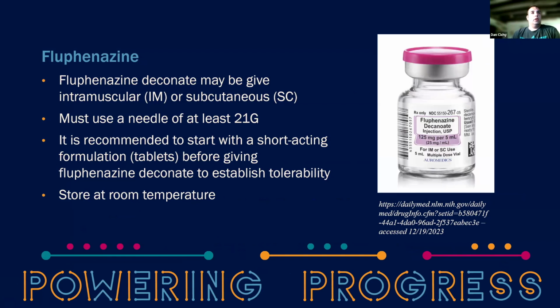I just wanted to include a couple of the traditional antipsychotics like fluphenazine and haloperidol. These generally come in vials. The thing that I consider with these is a lot of times they come in either a multi-dose or a single dose vial, and you have to make sure you're documenting which product you're using and why.